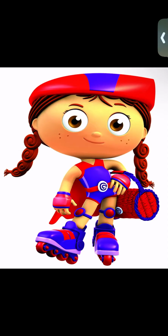Okay. Here's the letter S again. We know it makes the sound S. But what letter is this? W! What sound does W make? W, w, w, w. So what sound do S and W make together?